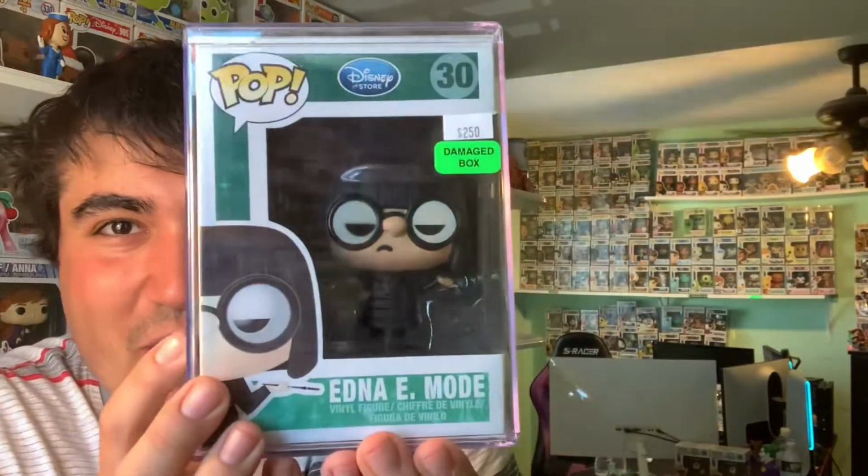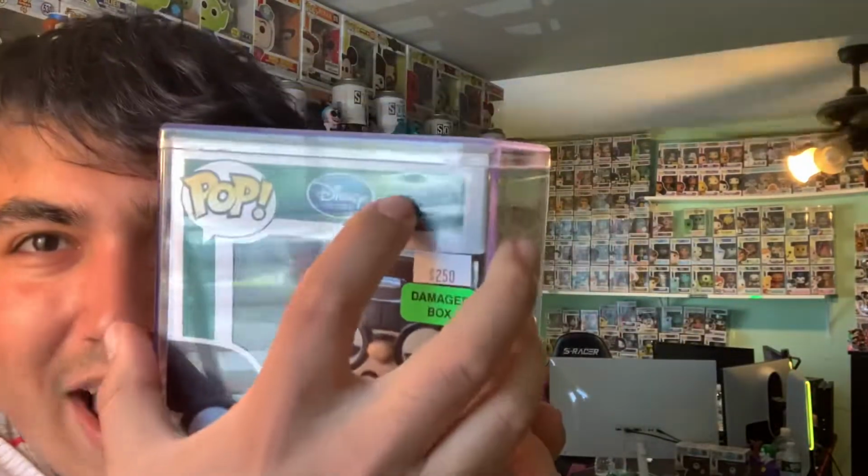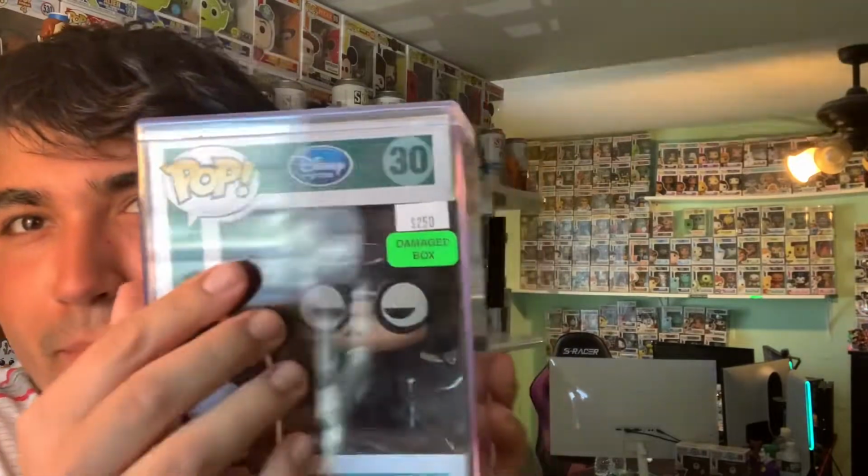Aetna E-mode. This is the Disney Store one. This is like the OG original one. On the bottom it says $12.50. It is so awesome. Now, the only damage it does have is, it's hard to show you guys, but right up there, there's a little crease, and then over there, there's a crease.